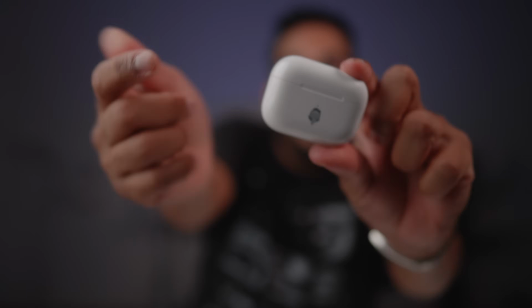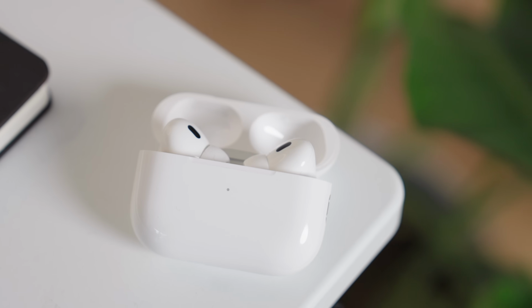Now, speaking of AirPods, the next product I actually want to talk about, let me get it out of here, are the AirPods Pro 2s. These are my go-to headphones of choice for portability, and I just throw these in my pockets or in my sling bag or in my backpack, and I always have a pair of AirPods around with me.